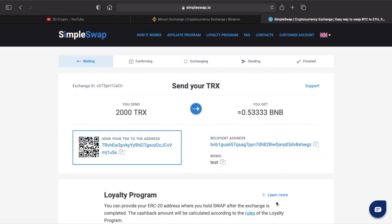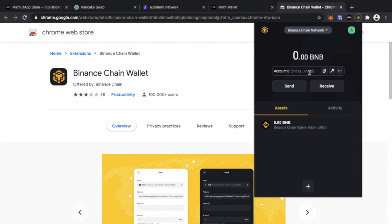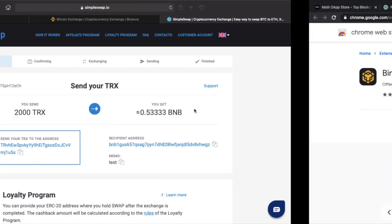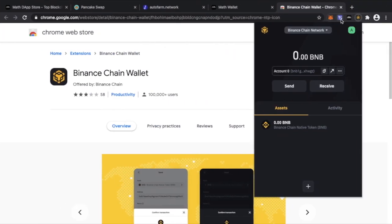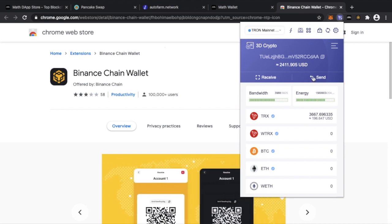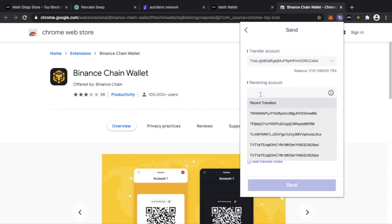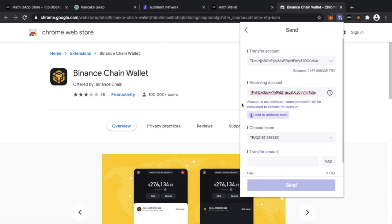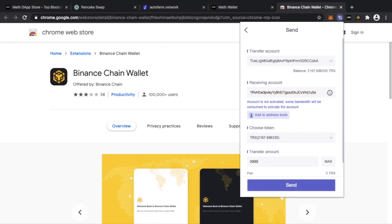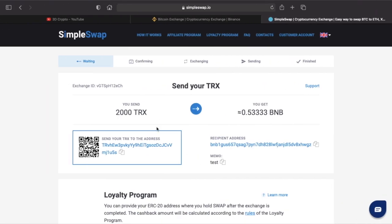What happens now in the back end is Simple Swap is going to receive this 2,000 Tron. So it will generate an address for you. You copy that address and you go over to your TronLink wallet or MetaMask or Token Pocket, any wallet which you're going to use to send an asset to Simple Swap. In this case, I'm sending Tron, so I'm going to use my TronLink wallet. I go to send. I paste the address in that I copied from Simple Swap. It's a one-time address that will generate for you. I send over the required TRX, which in this case was 2,000. Then I press send. And that's it. It's that simple.